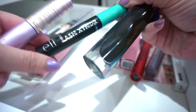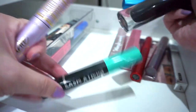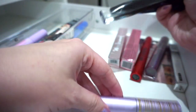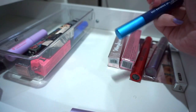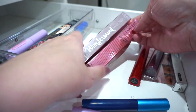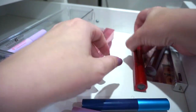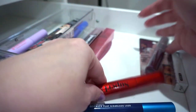These are the 4 currently open. I'm using the e.l.f. Lash Extender in brown. I'm loving this. I also think I would really like it in black, so I'm going to say yes to that. Also really loving the Tarte Tubing Mascara. Lancome Hypnose 8. I don't like that one so far, so I'm going to say no to that. MAC Extended Play Gigablack Lash is the perfect lower lash mascara for me, so absolutely yes. And then I have not yet tried the Lawless, the One and Done, or the Ciate Wonder Wand, so I cannot review those. Smashbox Superfan is a fantastic lengthening and separating mascara, so I would say yes to that one.